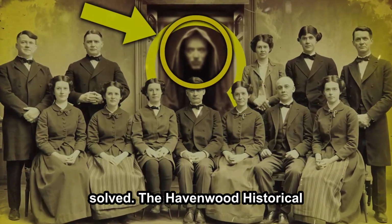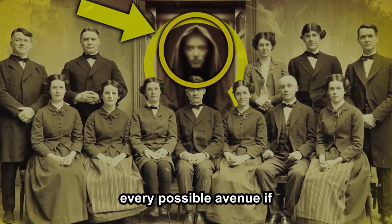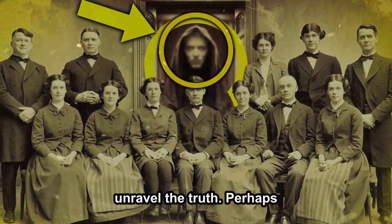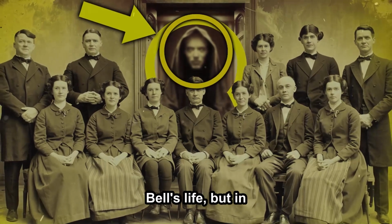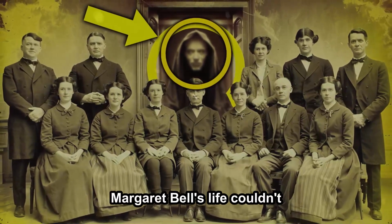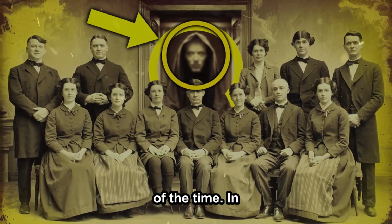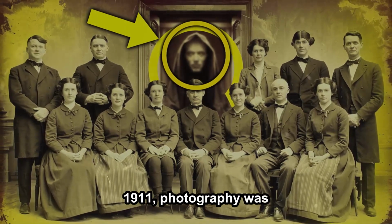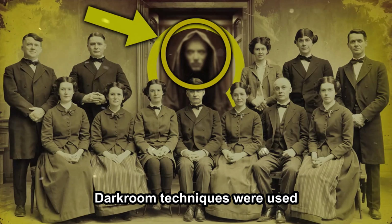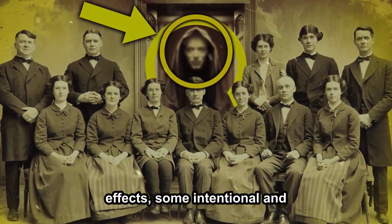The Havenwood Historical Society knew they had to dig deeper, to explore every possible avenue, if they ever hoped to unravel the truth. Perhaps the answer lay not in Margaret Bell's life, but in the photograph itself. If Margaret Bell's life couldn't explain the mystery, perhaps the answer lay in the photographic techniques of the time. In 1911, photography was still a relatively new and evolving art form. Darkroom techniques were used to create a variety of effects, some intentional and some accidental.